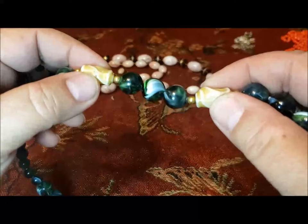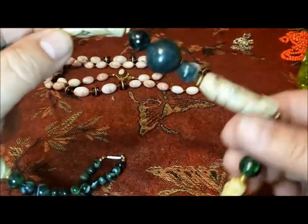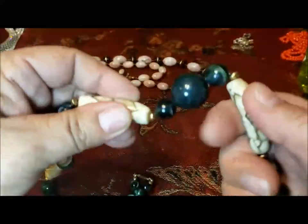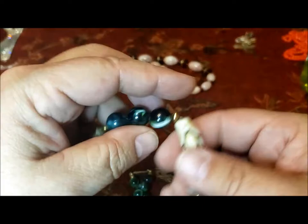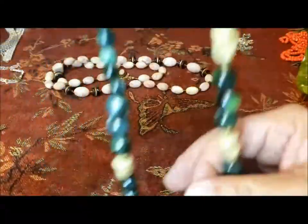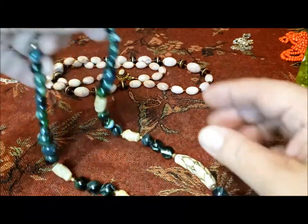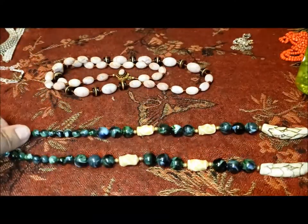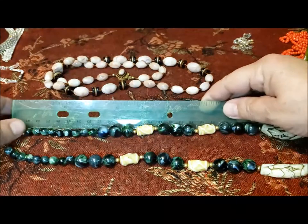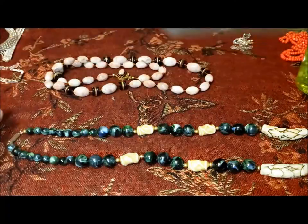That feels like ceramic. And look at this cool bead. And there's two of them. They're ceramic. You can tell for sure. So it's got weight to keep it hanging down, but it's not a heavy necklace to wear. So if we were to measure it, looks like 24 inches.